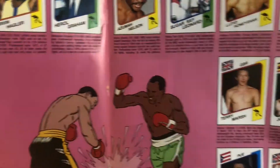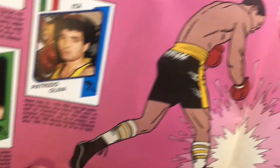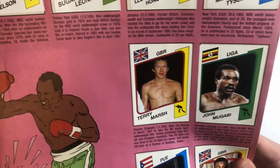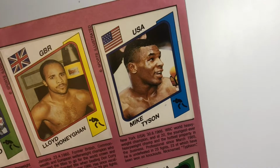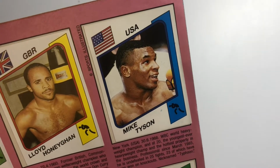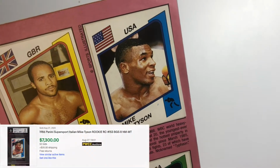The boxing. You've got some all-time greats: Michael Spinks, Tommy Hearns, Marvin Hagler again up there, Sugar Ray Leonard. And then of course the big one, considered by many to be the Mike Tyson true rookie card. This sticker holds a pretty good premium.